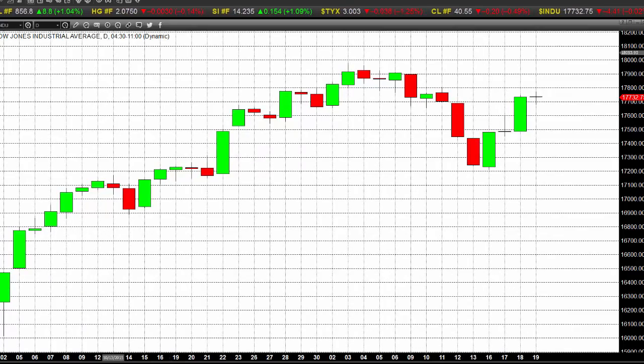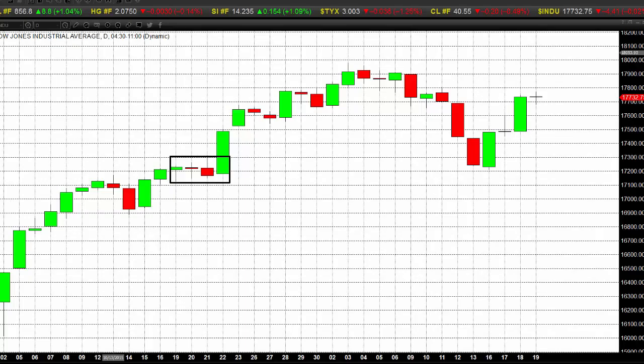Let me get my pointer. I apologize, but you can see that right here where the market is genuinely moving higher and then resting, moving higher and then resting, moving higher and then resting. So it's not necessarily a sign that we've got some sort of a key reversal that is imminent. It can be a rest area, but it can also be a sign. So we want to pay close attention to that.